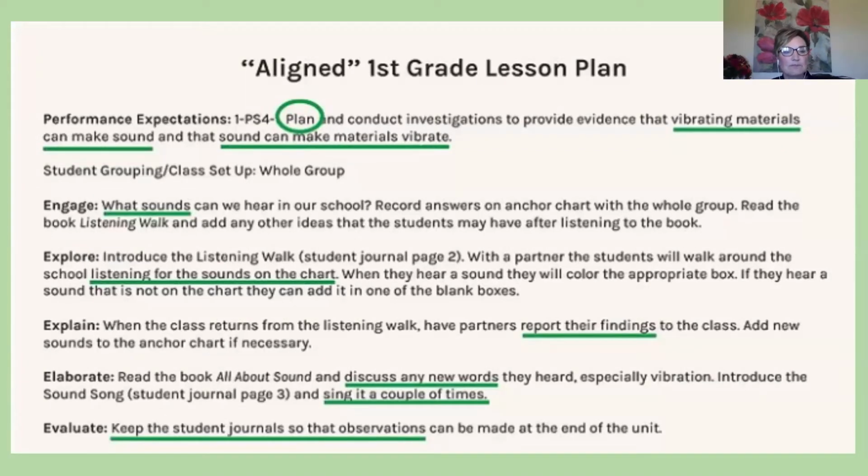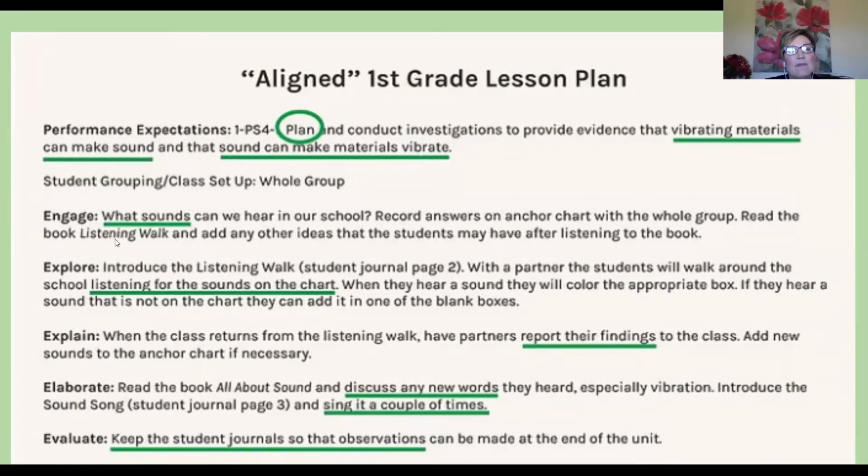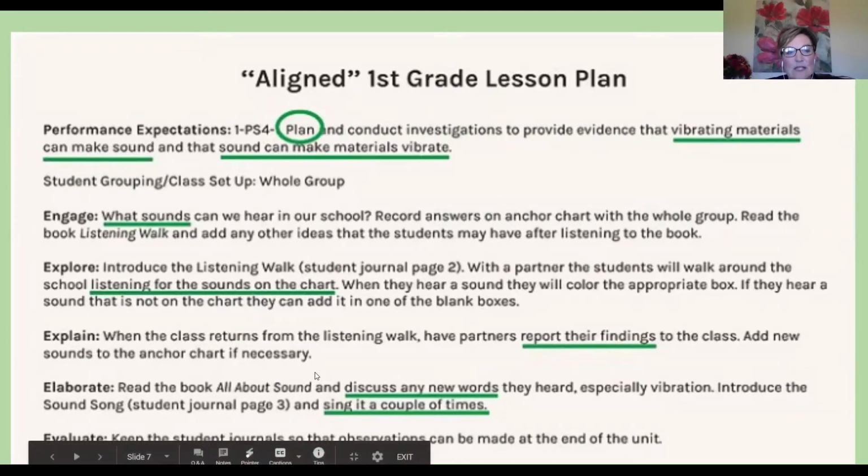along the way. As you look through this lesson plan, you can see that basically students are listening to sounds around their school. They begin by asking, what sounds can we hear in our school? Record answers on an anchor chart. Then they go on a listening walk. Then when the class returns, we report our findings of what we heard, and then they read a book about sound. Now on the surface, this is a 5E lesson.